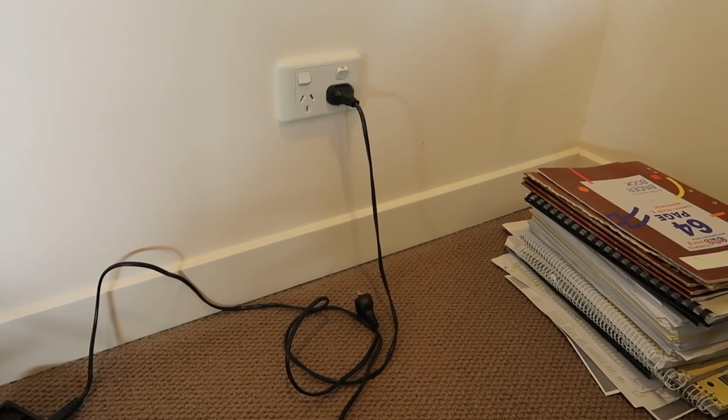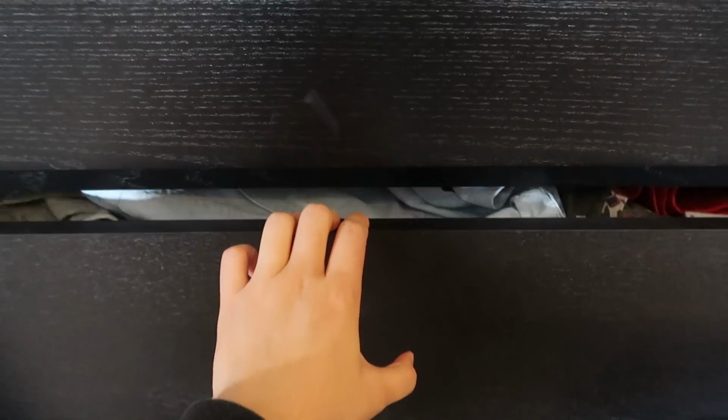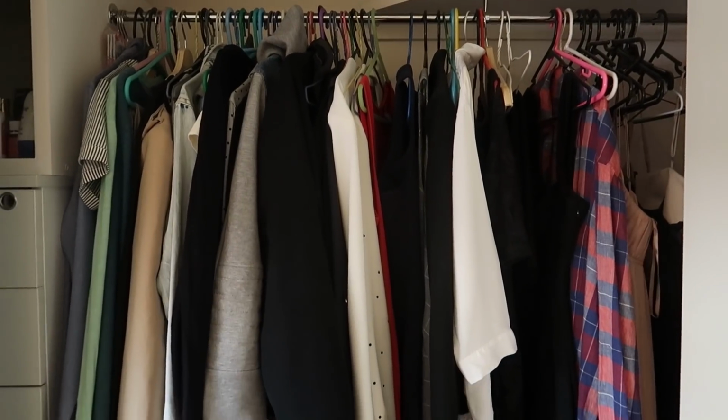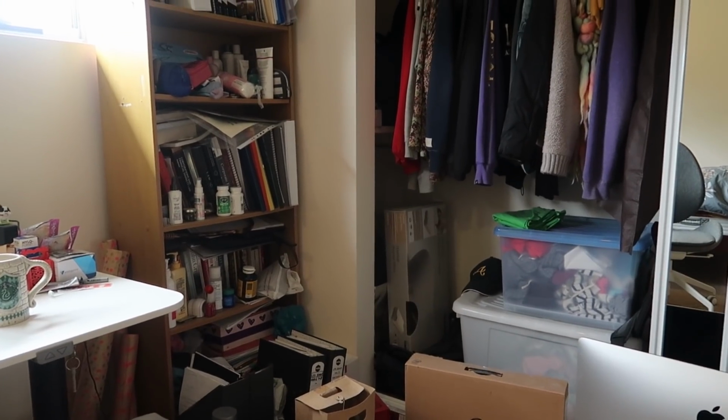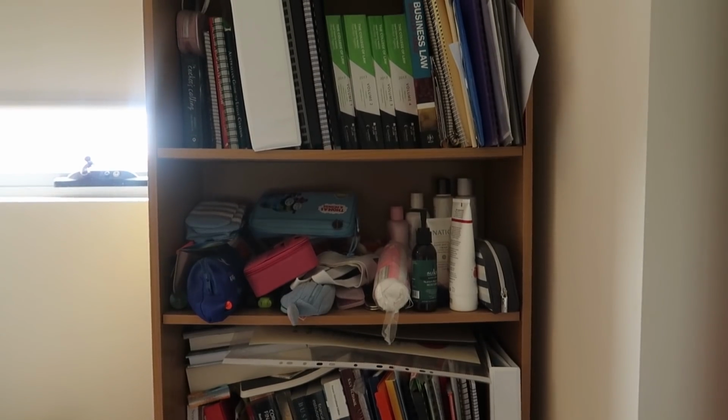It's hard to believe, but I do have quite a lot of clothes. And it's hard to believe because I wear the same 3, 4, 5 things all the time. So for me, it's kind of wow, I actually do have a lot of clothes, which I think is going to take a lot of time. But I also have a lot of books. I still have a lot of books from university.